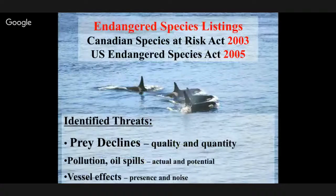The Southern residents were listed in Canada first, under the Species at Risk Act in 2003, and then it took another 2 years, and the whales were finally listed on November 18th, 2005 in the U.S. The Endangered Species Act in the U.S. has a nice provision where a distinct population segment of a genus species can be listed as endangered or threatened, even though the overall genus species, in this case Orcinus orca, worldwide are not considered at risk or threatened. This small population was determined by genetics to be a distinct population. There's no outbreeding. They breed entirely within the Southern resident community. So just a single clan here, made up of J's, K's, and L's, and I'll get to that in a little bit.